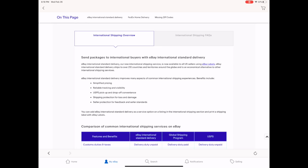All right, so send packages to international buyers with eBay International Standard Delivery. Our new international shipping service is available to all U.S. sellers using eBay labels. eBay International Standard Delivery ships to over 210 countries and territories around the globe and is an economical alternative to other international shipping services. In other words, this may be a competitive option against the global shipping program.